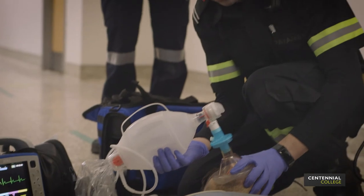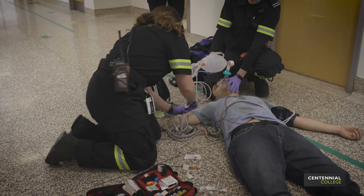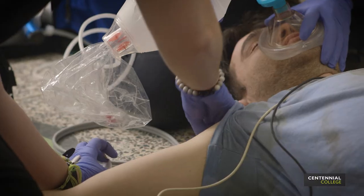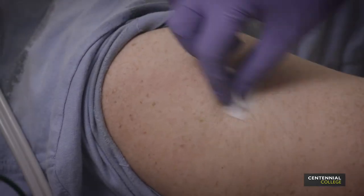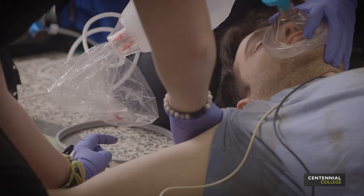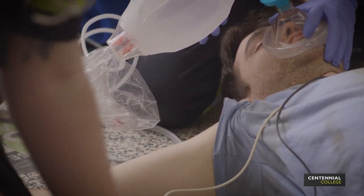Use a needle that's long enough to reach into the patient's muscle. Identify the thickest part of the patient's muscle. Then have the patient relax their arm and proceed. Ensure the skin is clean and follow local policy on skin cleansing. Rub the alcohol swab on the selected site in a circular motion, starting at the innermost and working towards the outermost area. Swab the site for 15 to 30 seconds with isopropyl alcohol, then wait for the site to dry.